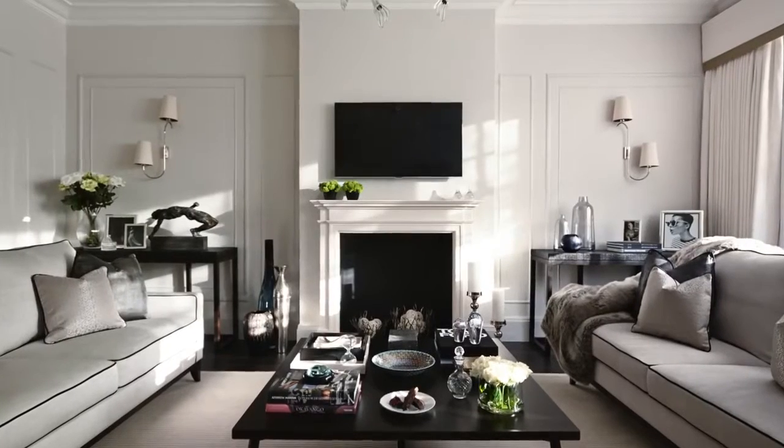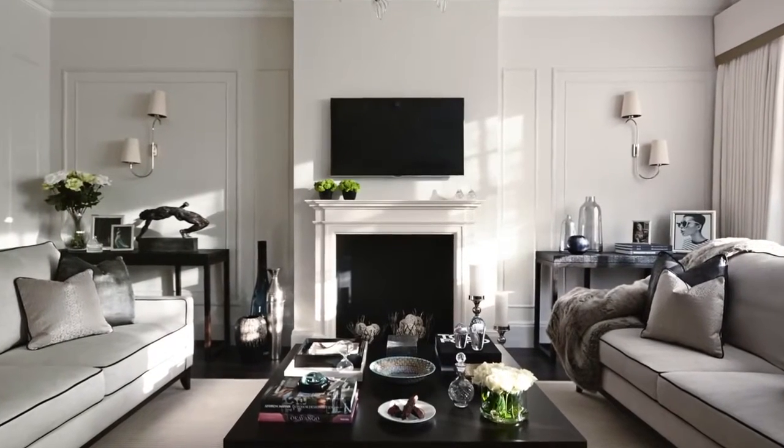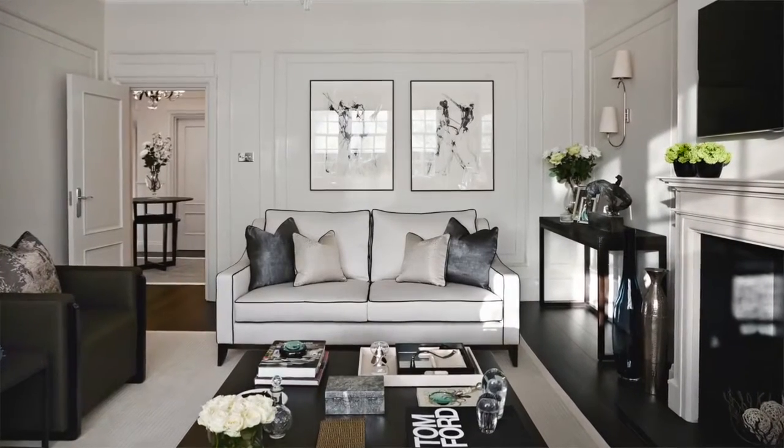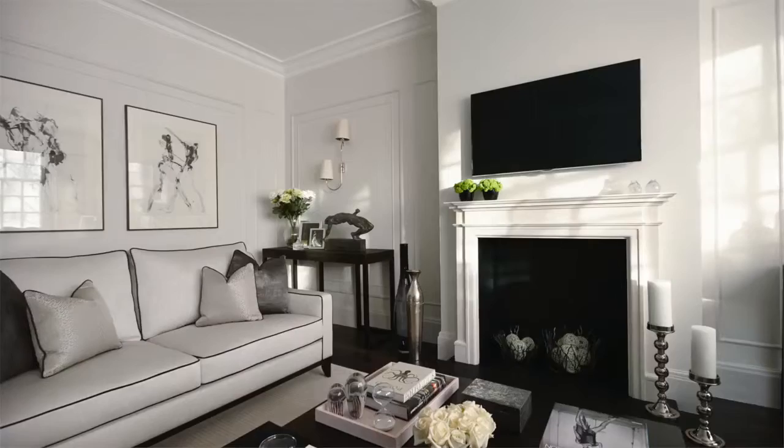The sophisticated and timeless monochrome look has always been a favourite of mine. With its iconic design statement, the tonal palette offers both versatility and effortless style. It is ideal to work for both classic and contemporary interior schemes.